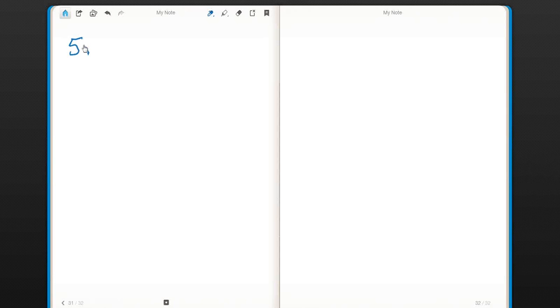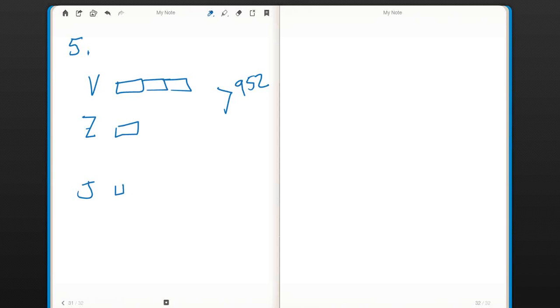Vince and Zach collected a total of 952 stickers, and Vince collected 3 times the number of stickers that Zach collected. And these guys have 952 stickers. Jason collected half as many as Zach. So he has half of a box. And we're trying to find out how many stickers each one collected.